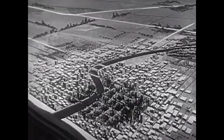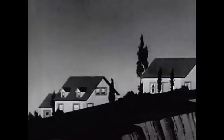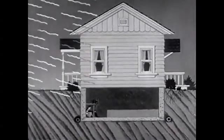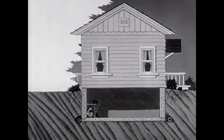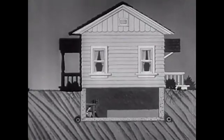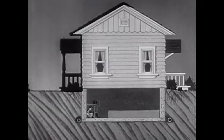To protect yourself, you have to know what the bomb does. Besides blast, there's radioactivity and heat. Can we protect ourselves from these? These children are protected. Concrete walls help stop radioactivity. Any wall stops the heat. The heat scorches the house, but does not harm the children. Any solid gives some protection. The thicker it is, the better.